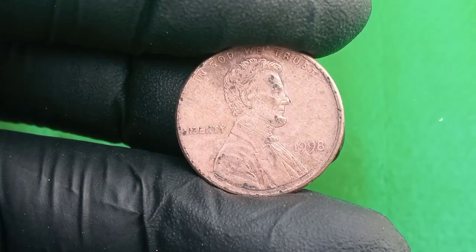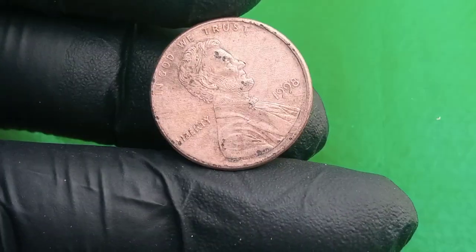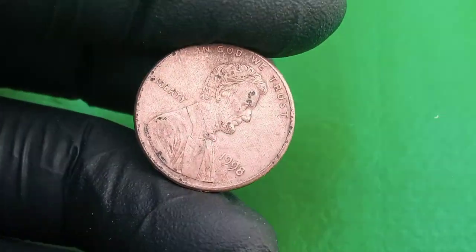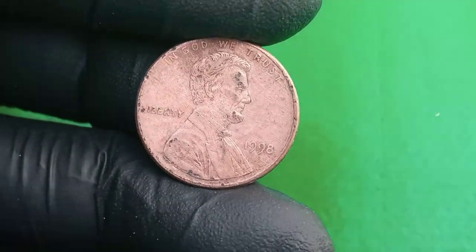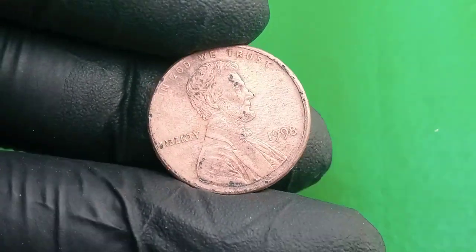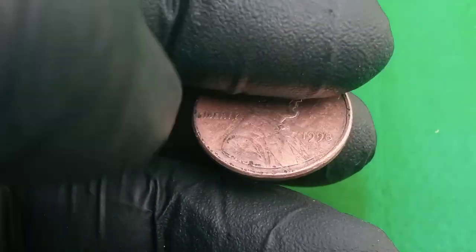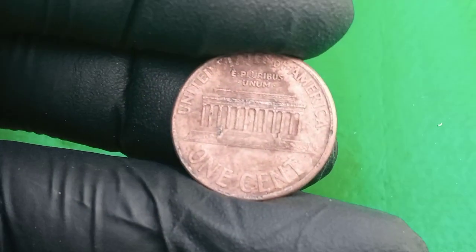The value of rare coins, especially those with minting errors, can skyrocket due to their scarcity. Coin collectors and investors know this, and that's why certain errors can fetch such insane prices at auctions. So, how can you tell if you have one of these incredibly valuable 1998 pennies? Well, the most important thing to look for is the double die error.